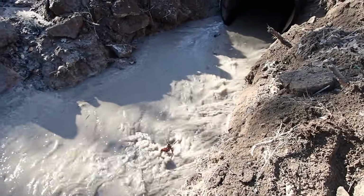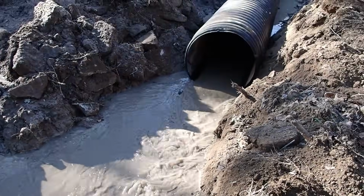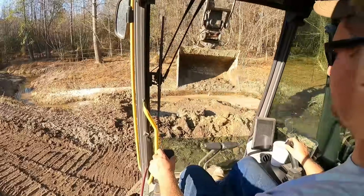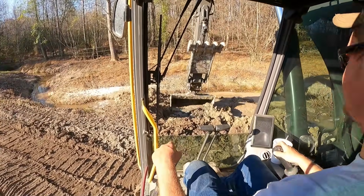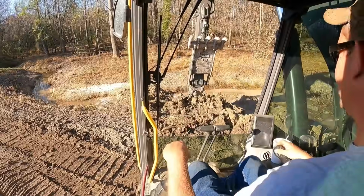Nice flow of good muddy water. That'll clear up here really quick though. The pipe, I'm just going to dig a little hole out here in the creek. A little watering hole. Get some of this better clay right here.